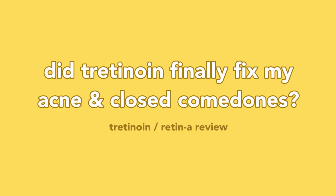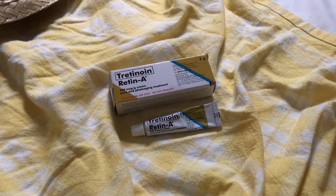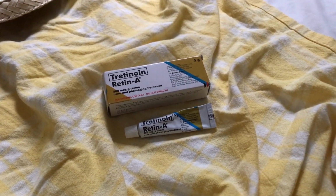So what I would do now is alternate between the two soaps. I would use Sulfur until it stops, and then the Micro-Exfoliant until it stops, and Sulfur, Micro-Exfoliant. After a while of doing this, one day I was just like, I'm done, I don't want to do this anymore. I need Tretinoin. And this time I finally got my hands on one.